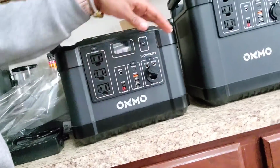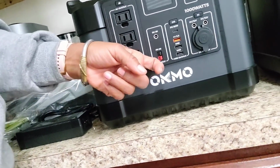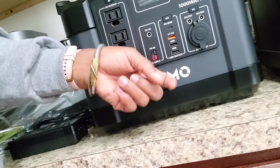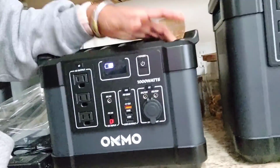But these have the different plugs you can put in: your DC plug, your regular AC plugs, your PBN. You also have your USB plugs here as well for your ports. All you're going to do is, when you turn it on, let me do this one. Well, this one's on too.